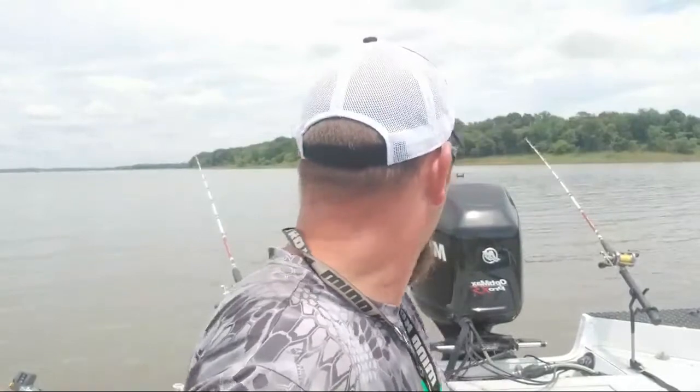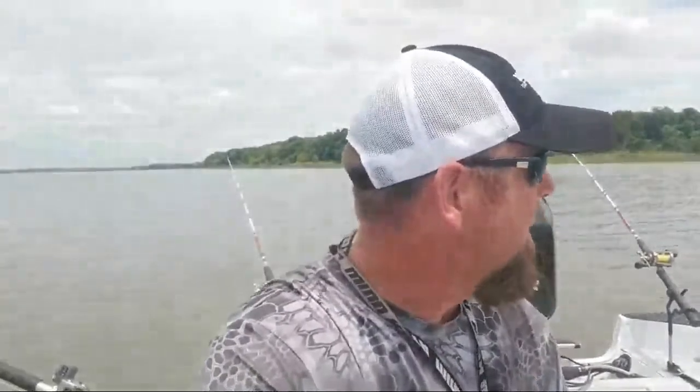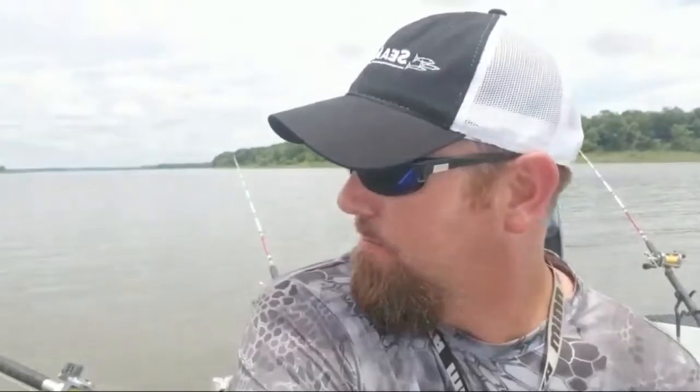So, first catch of the day, 4 pounds. First catch of the day. Another 4-pounder. Took a little while since we found them. In the last week, I'm betting we've gotten at least 8 inches. Yeah, I'd say at least 8 to 10 inches of rain in the last week.